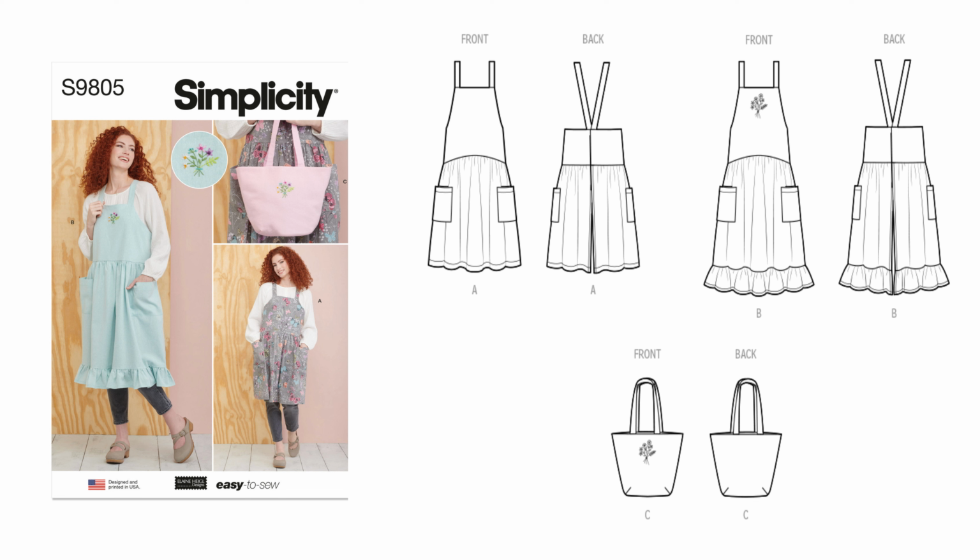Now this one is a pinafore apron or a tote. For me, I'm not here for the tote. I have many tote patterns. I am here all for that pinafore. It is an easy to sew pattern in terms of skill level. This is an extra small to extra large pattern, so it's just one size range. It's a relaxed fit pinafore apron for sure. It does have a self-lined bodice, crossover back, and gathered skirt as well.